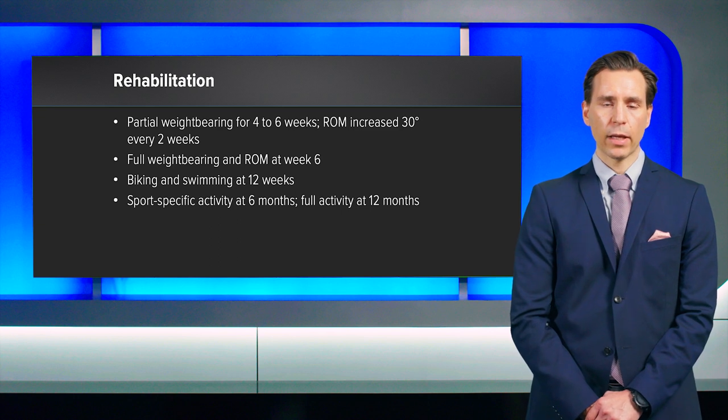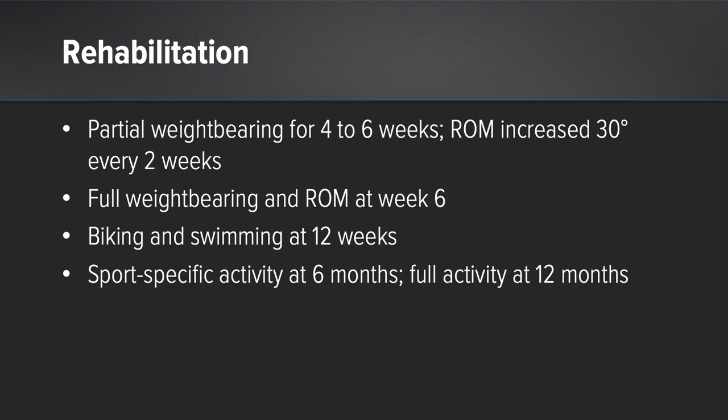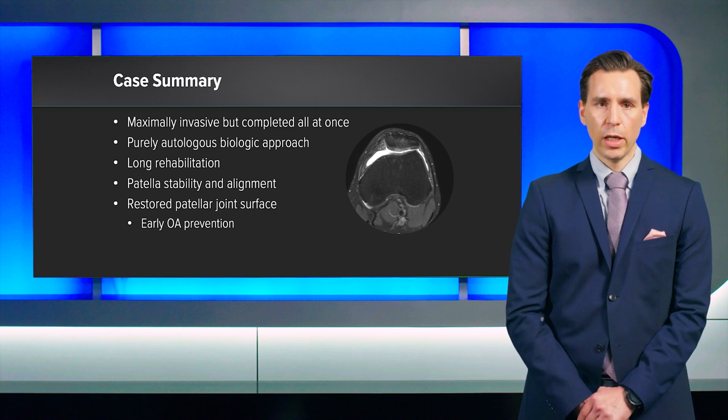She returned to biking and swimming 12 weeks after the operation. She slowly returned to running 6 months after the operation. As well, she returned to sport-specific training already 6 months after the operation and returned to full sporting activity 12 months after the operation. Case summary here.